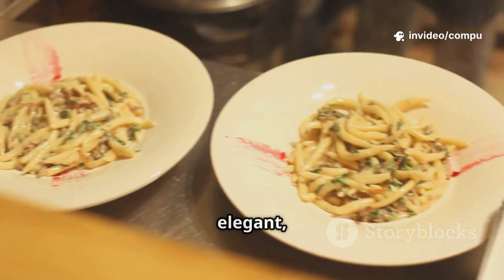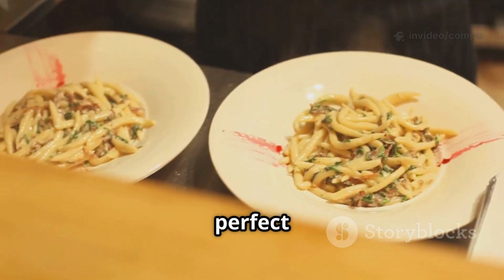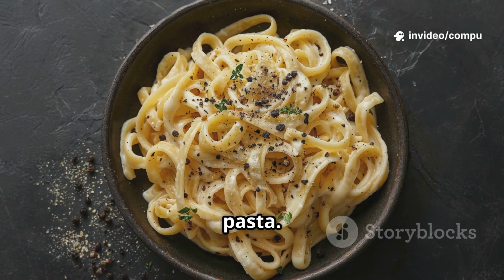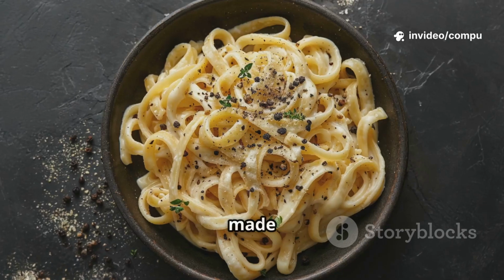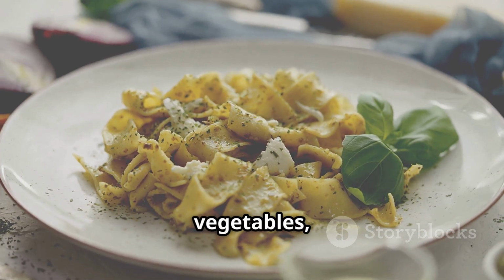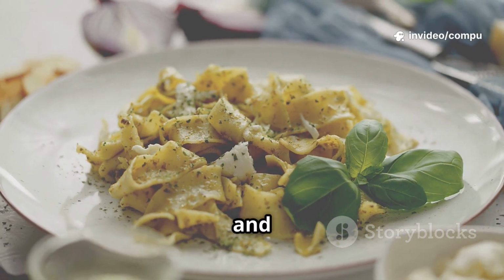It's simple, elegant, and absolutely packed with flavor. We're talking about that perfect balance of creamy richness, savory garlic, and tender chicken, all clinging to perfectly cooked pasta. Forget takeout. This is restaurant-quality deliciousness made in your very own kitchen. This dish is so versatile you can easily adapt it to your liking. Add some vegetables like spinach or sun-dried tomatoes for an extra boost of nutrients and flavor.